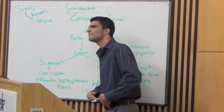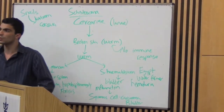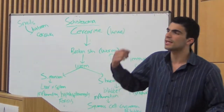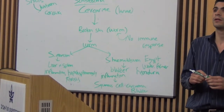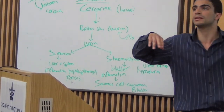Anyway, basically these water farmers spend all day in water up to their waist, just doing their farming thing. So they get these chronic schistosoma infections, and they're likely to come in with squamous cell carcinoma of the bladder. Now, just for haematobium, okay? But haematobium is the one that comes up. That's why we put in the keywords.